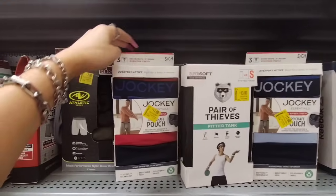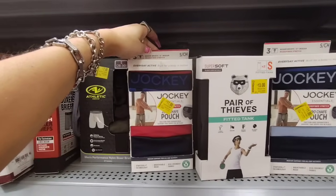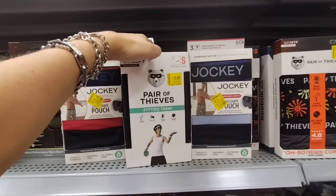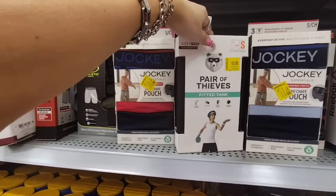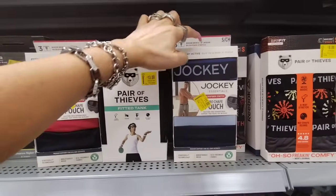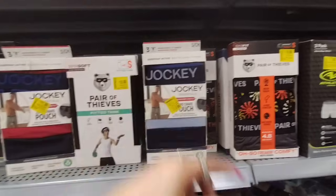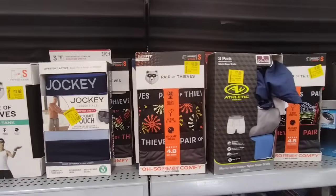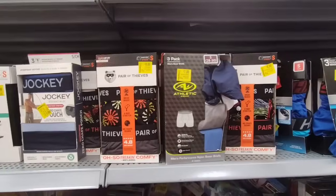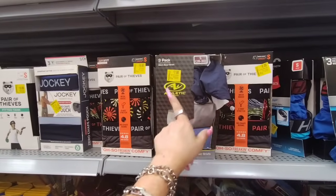All right, so they have men's boxers, $11 for Jockey, and it looks like you get three pairs. They also have fitted tanks. You get two for $13. They were $24, and the men's chonies were $18.98. They also have the Jockey again, different colors, but they're size smalls, $11. We also have a pair of thieves. These are $8. They were $24.98. That's a big rollback.